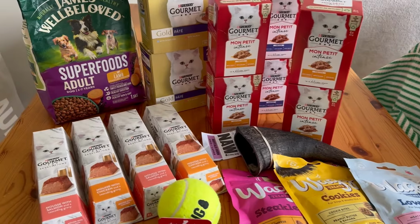Home Bargains is next door, so I'm debating going in, but like I said, I don't want to waste money. And will I come out with stuff I don't need? Probably, so we'll see. So this is everything we've got from the pet shop.